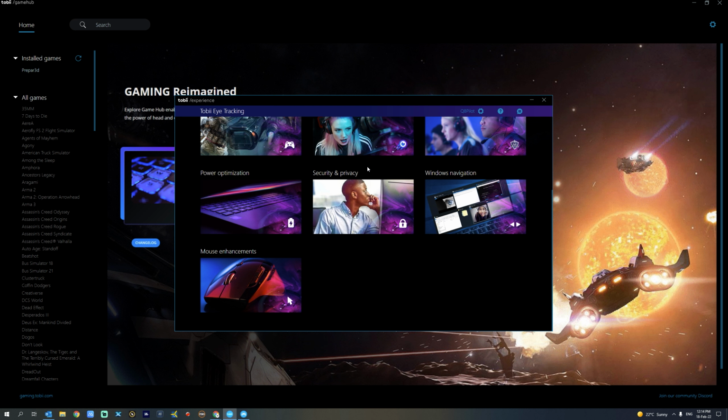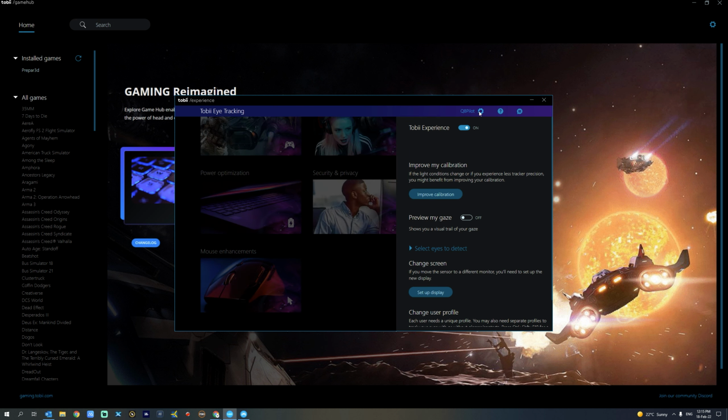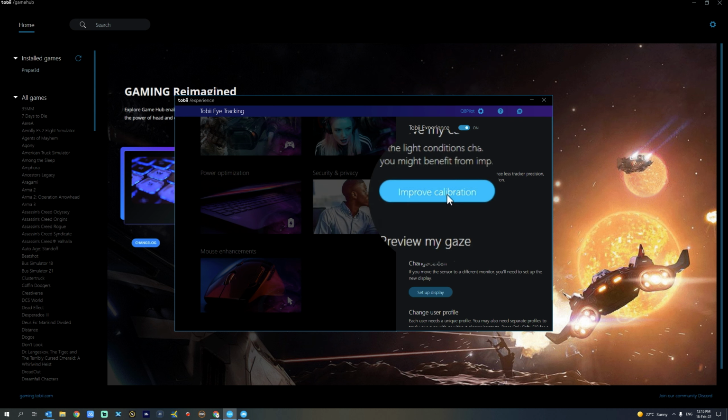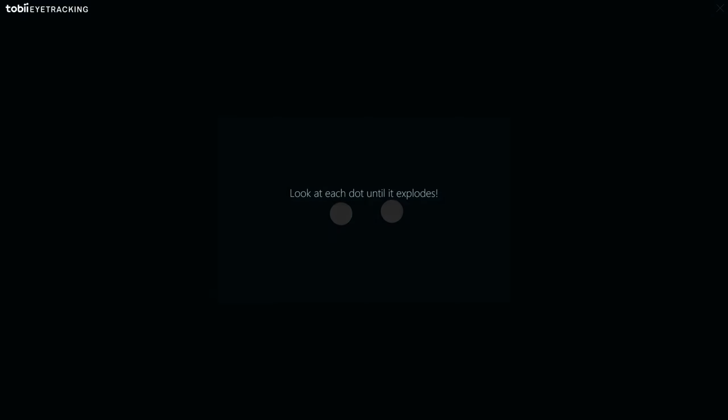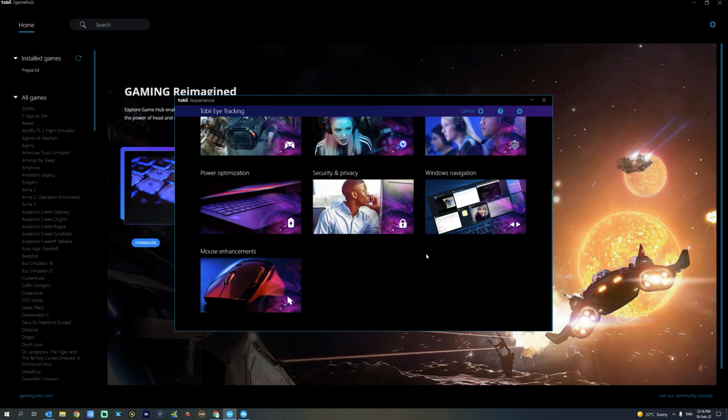The next process is to calibrate the device, which should happen automatically when you are setting up your display for the first time. To improve calibration, we can simply click on the settings icon again and click on Improve Calibration. Tobii Tracker has now detected my eyes. Now we need to look at each dot until it explodes. And now the calibration is successful. And now we are ready to use Tobii Tracker 5 for Microsoft Flight Simulator.